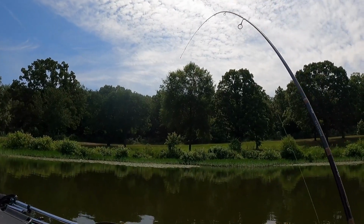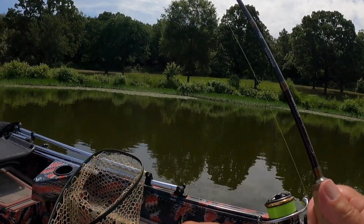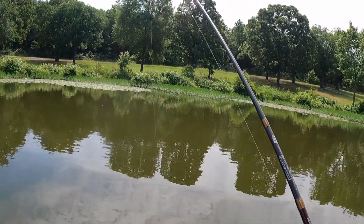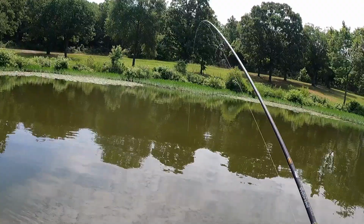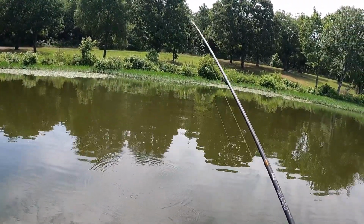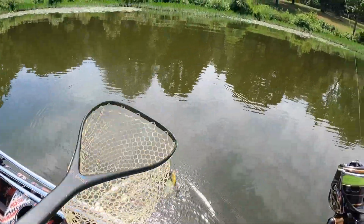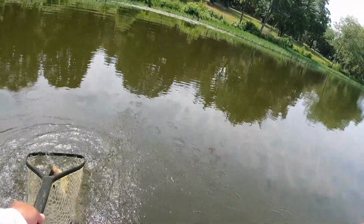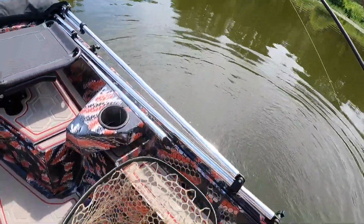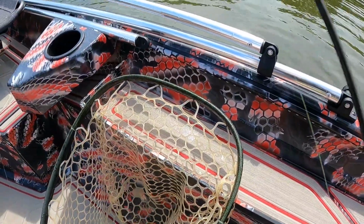Here we go. It's got to be a shell cracker. Got to be a good shell cracker. Let's see what we got here. I believe it is a shell cracker. Shoot fire. What you talking about here now? Yes, sir. This is a good one too. He's got some heft to him. Beautiful fish. Absolutely gorgeous. All right.